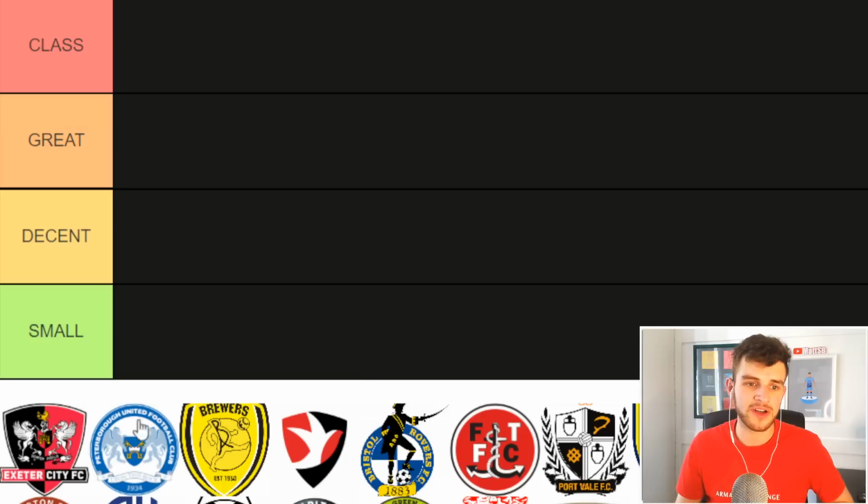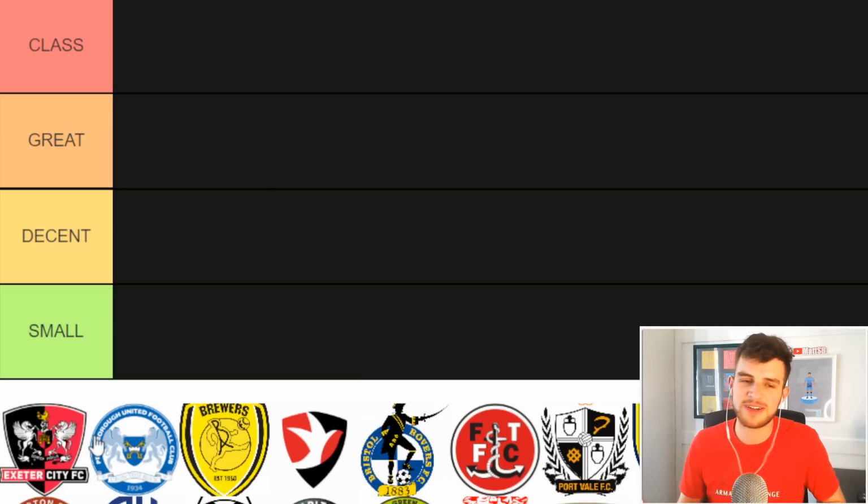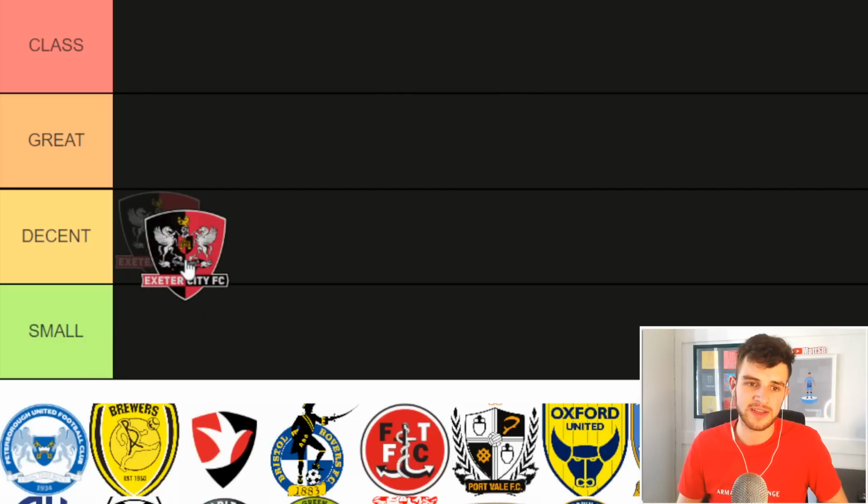Exeter City are first up, and it's St James's Park. Not quite the Newcastle St James's Park, but this ground's okay to be fair. Obviously, they were in League 2 last season, and their ground holds 8,800. It's one I haven't been to, to be honest. It's obviously a bit of a mission to get to if you're not from the southwest. I'm going to say Exeter's ground is decent. It's not one of the smallest in the division, but it's not one of the biggest either. Decent for Exeter.